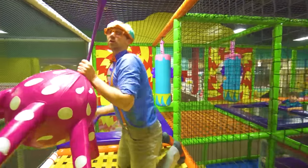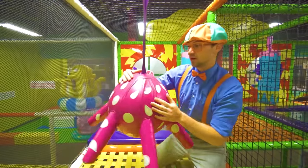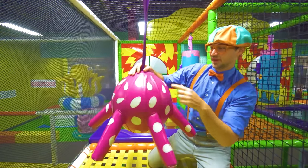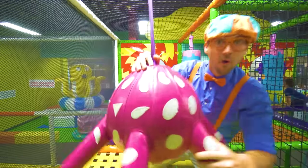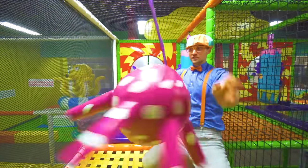Whoa, look at this! It's a spiked ball. This ball is the color pink. Ooh, but it has white dots on it. Do you see it? Whoa! Whoa! Spinny!